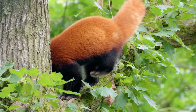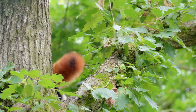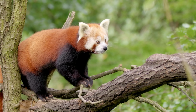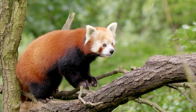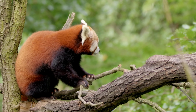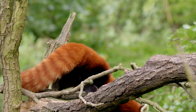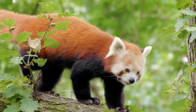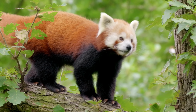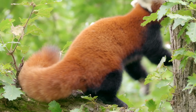Today, we're going to be talking about one of the most adorable creatures on the planet, the red panda. These fuzzy little animals are native to the mountainous regions of China, Nepal, and Bhutan, and they have some really interesting features and behaviors. In this video, we'll be exploring the physical description, size, native habitat, and conservation efforts of the red panda. So, please watch till the end, because this video is gonna be very interesting.